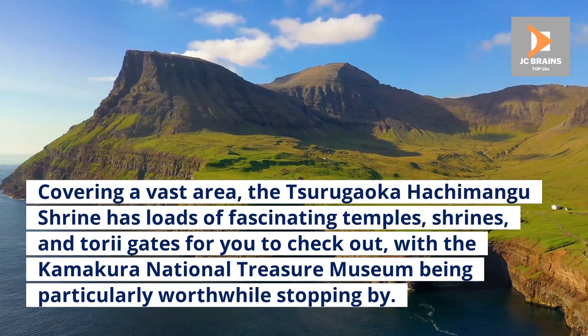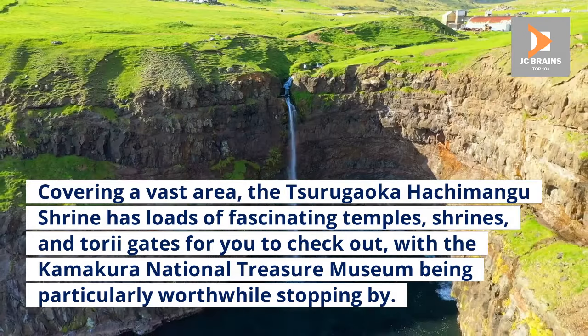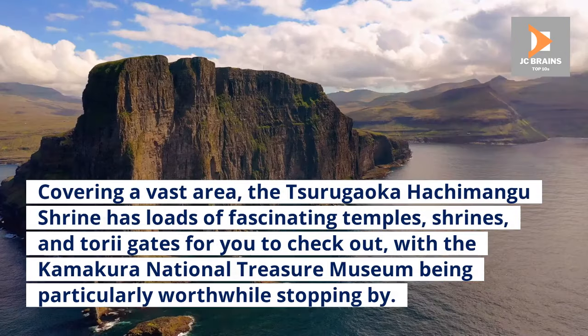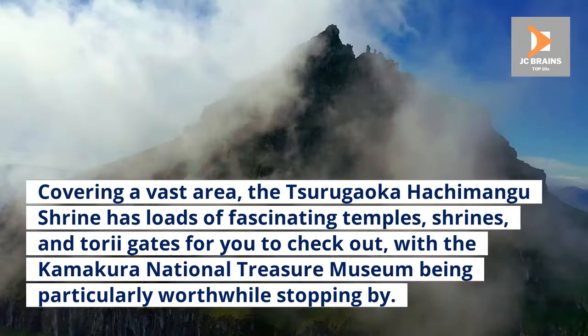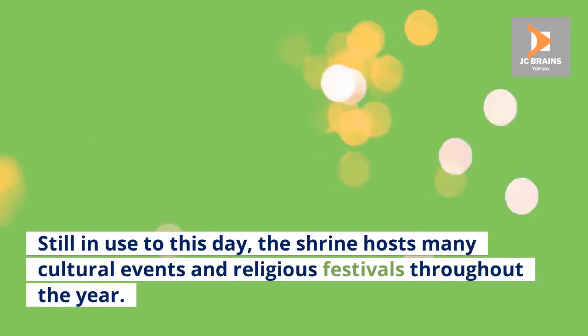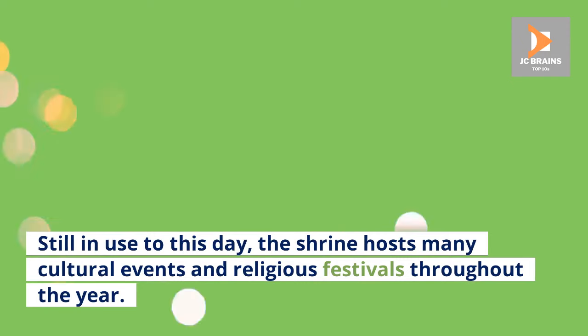Covering a vast area, the Tsurugaoka Hachimangu shrine has loads of fascinating temples, shrines, and torii gates for you to check out, with the Kamakura National Treasure Museum being particularly worthwhile stopping by. Still in use to this day, the shrine hosts many cultural events and religious festivals throughout the year.